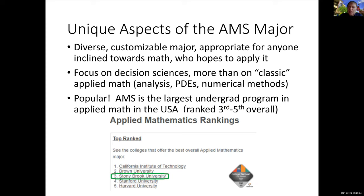AMS is the largest undergraduate program in applied math in the United States, and we're one of the most popular majors on campus at Stony Brook. Our national ranking fluctuates recently between third and fifth overall in undergraduate applied math programs.